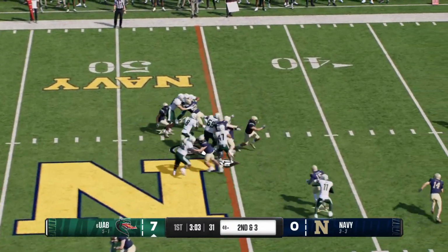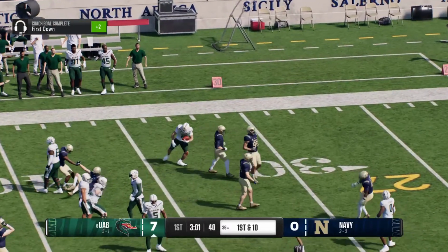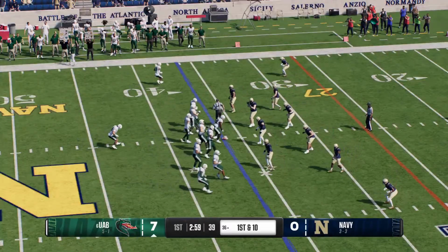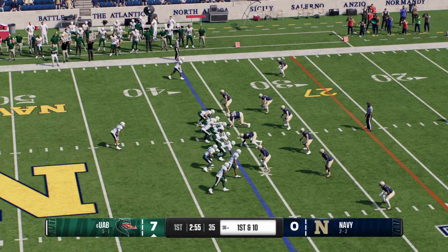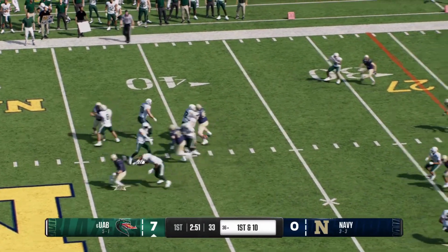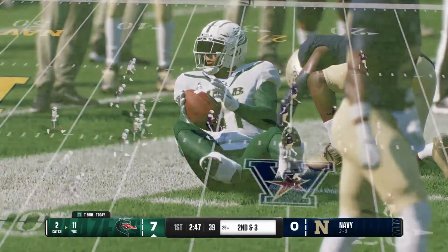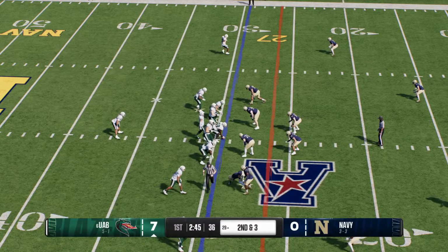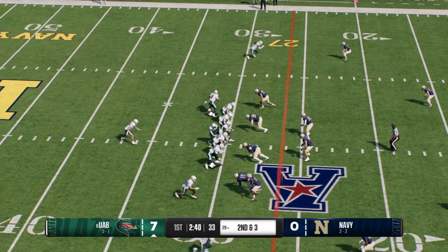They go to the ground. Really nice pickup on that one as they get it to the 36. It'll be first down. Here's this offense with a fresh set of downs. Wants to throw on first down. He's got his man. They make the stop after the catch, and still some work to do to pick up that first down. Great job by the quarterback thrown against zone coverage.